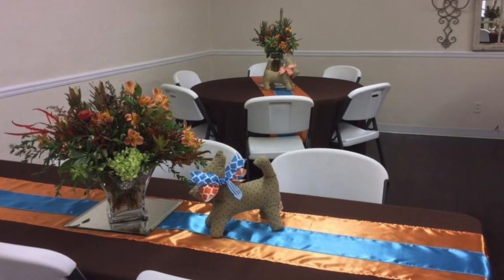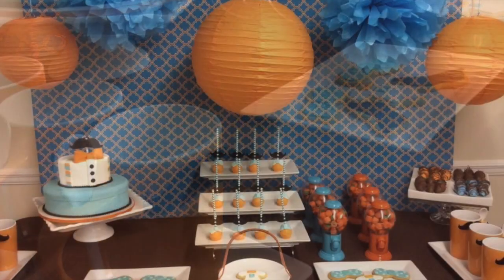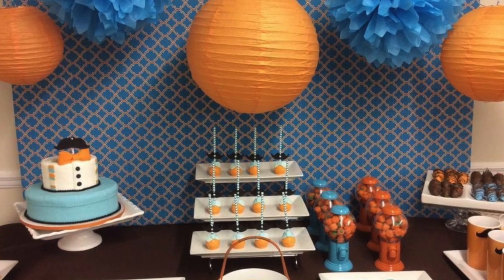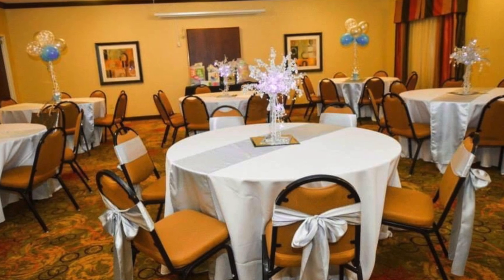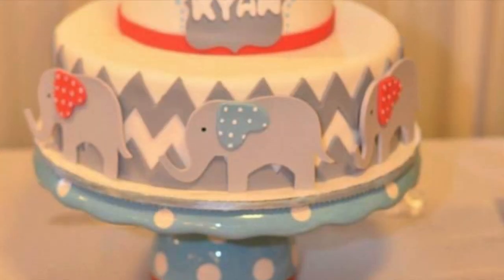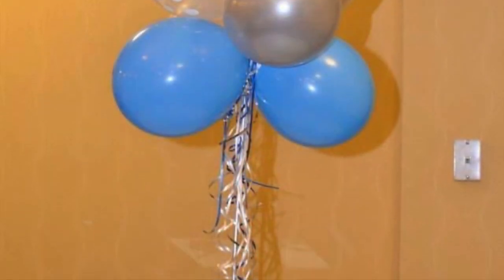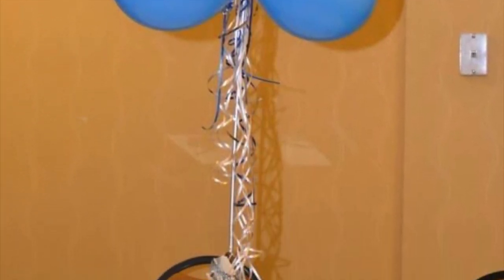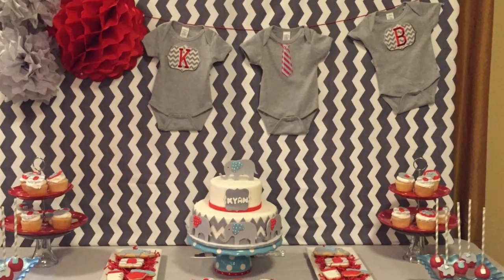I also did a Southern Gentleman's themed baby shower with top hats and mustaches, and I don't know if you guys remember when the mustache was trending. I also did an elephant themed baby shower way back when I wasn't using chair covers on chairs. Lord have mercy, that was a long time ago. But hey, I've done those, and I just wanted to share them.